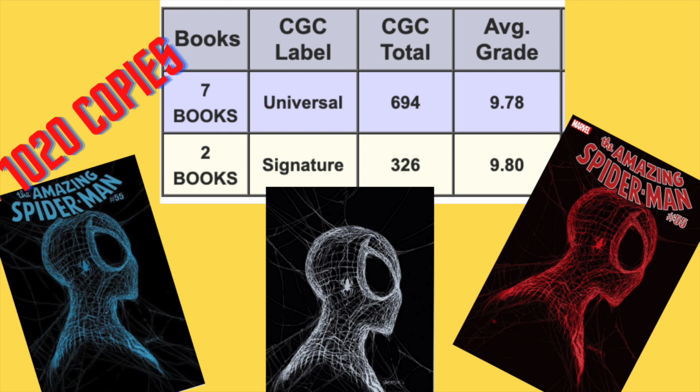So as you can see, between the three books that were published in 2021, you have almost 4,000 copies of those three books alone. Just three books, over 3,000. Impressive and interesting.